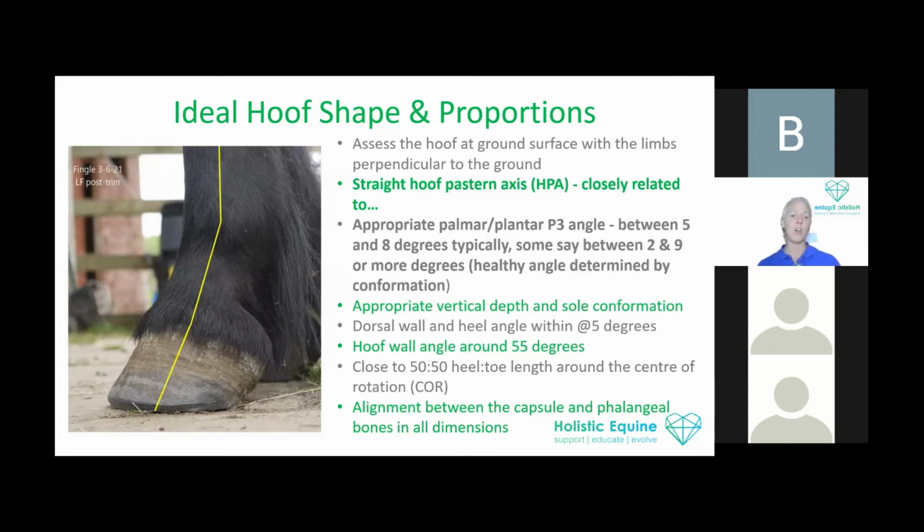And that's actually determined by the horse's conformation. So a horse with a very short upright pastern might actually have a naturally higher pedal bone angle if it's actually allowed to be that way. So there should also be appropriate vertical depth to the foot with the correct sole conformation. The sole gives us a lot of information about what's actually going on inside the foot, and we can always confirm things on x-rays, but there should be an appropriate depth between the pedal bone and the ground.